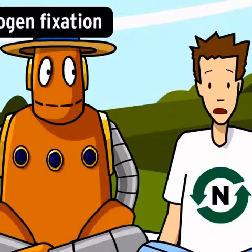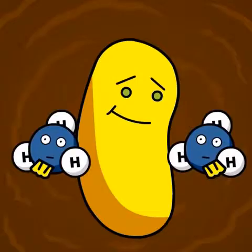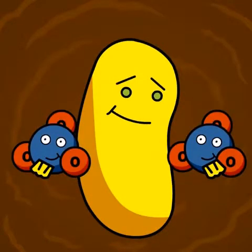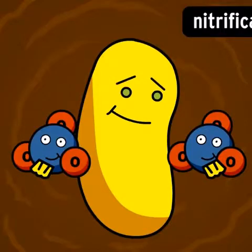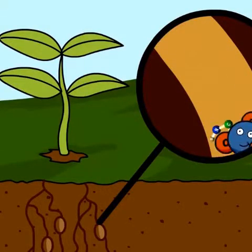Well, actually, ammonia itself is pretty toxic, so before it can be used, it needs to be turned into something else. For this, a different type of bacteria grabs onto each ammonia molecule and combines it with oxygen. This step is called nitrification, and it creates a compound that plants can safely absorb through their roots. Plants use these compounds to build proteins.